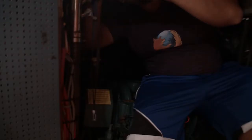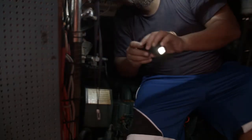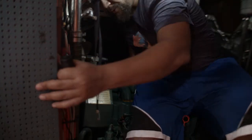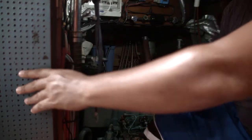dropped it, nearly went down the bilge. Oh, there we go. We have light, well, partial light, because now I have to go upside down in the bilge.